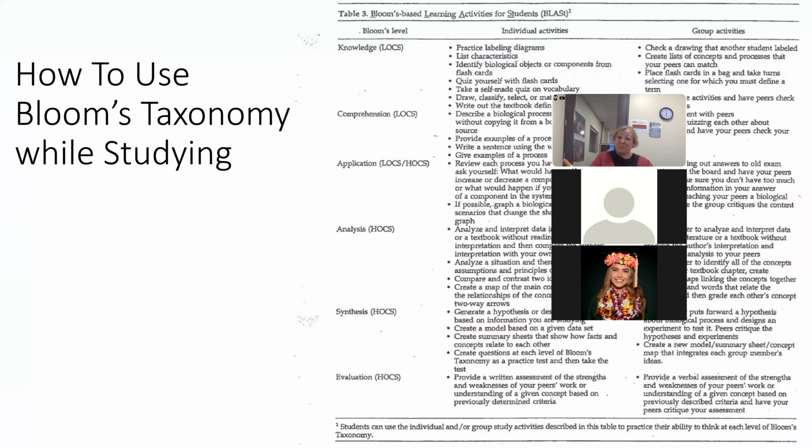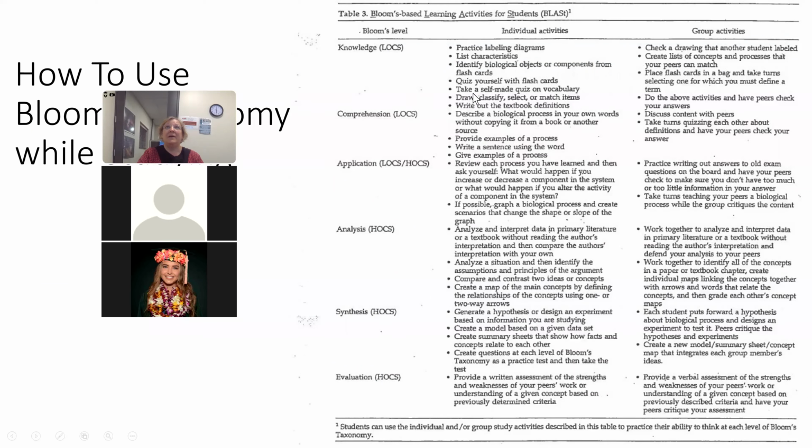In this PowerPoint, which I'm going to post, I have this lovely table that I found that goes over how to study for the different kinds of questions. For remembering, you would list characteristics, set up flashcards, draw, classify, match items. Comprehension would be describing things in your own words and providing examples, being able to describe a biological process without copying it from the book. You have the book closed, and you can see if you can still draw it out.